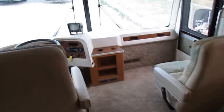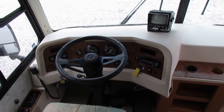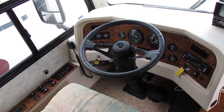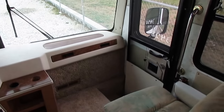Up here in the front, it's got 57,844 miles. Got a backup camera system. Got the 6-speed Allison transmission, like I said, the hydraulic leveling jacks. CD stereo. It's got the Xantrex Inverter.